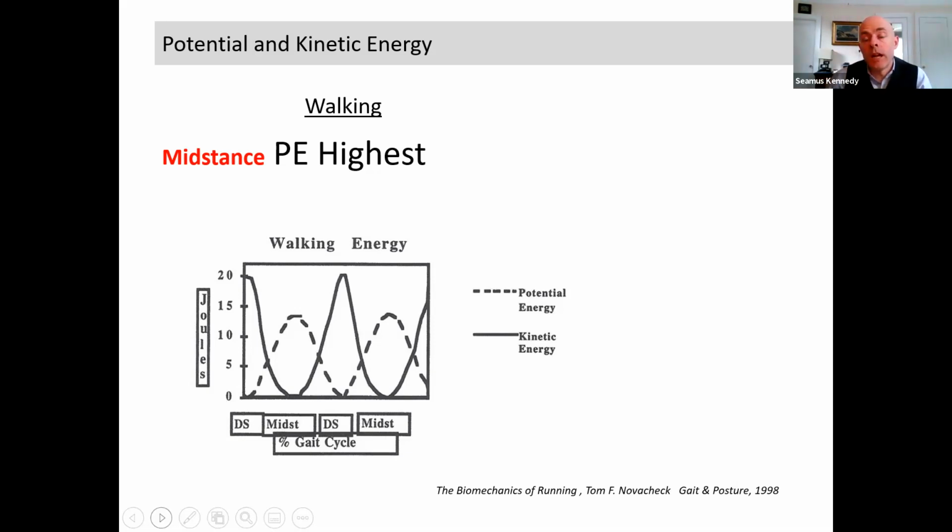Now, when is the potential energy the highest in walking? Well, consider that for a moment. Potential energy, we said, is the energy of the center of mass in relation to a reference surface. So when is your center of mass highest in walking? Well, it would be when you're in mid stance. So just in mid stance, your foot is flat on the ground, your tibia is moving over your foot, your knee is straight. So in fact, at that moment, your center of mass is the highest. And if you're not sure of that, stand behind someone who's walking down a hall and watch them, and you'll see their head bobbing up and down. And in that moment of mid stance, they'll be highest. So their potential energy is highest at that point.